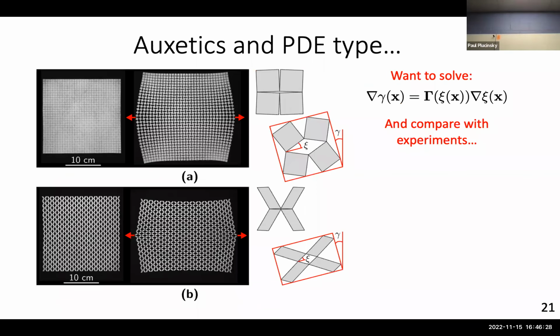And so let me just clarify what this PDE is. So XC is related to how the slits change as they open and close. So XC is an angle measuring the change in the slits as they open and close. And gamma is a rotation angle of each individual unit cell. It's of course being sampled in space in a sort of discrete way, but it's a continuous angle field, and XC is also a continuous angle field that are being sampled in space in a discrete way. And that's this PDE that you want to solve.